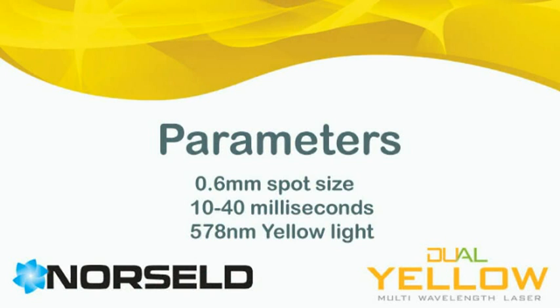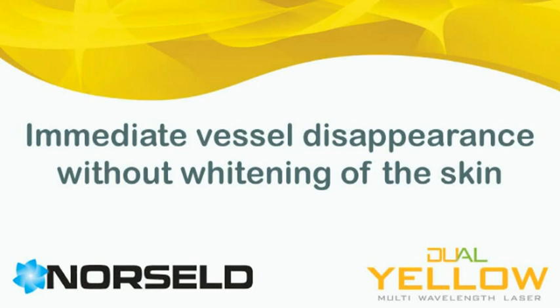The spot size of 0.6 millimeters targets the range of most telangiectatic vessel sizes with minimal impact on the adjacent skin. The exposure time in tens of milliseconds allows thorough vessel coagulation with sufficient perivascular heating for permanent obliteration, but below the threshold for scar formation. Most importantly, the yellow wavelength is ideal for selective absorption by hemoglobin. The desired endpoint of treatment is immediate vessel disappearance without whitening of the skin.